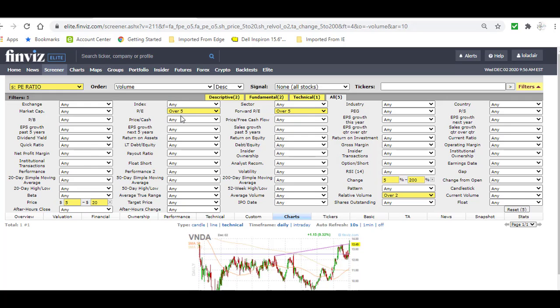I put my PE ratio over 5, my forward PE ratio over 5. I'd like to see a change of 5% and up, so 5% to 200. And then I like my relative volume to be over 2. So these are what I have in there to bring me up.